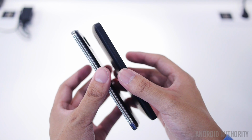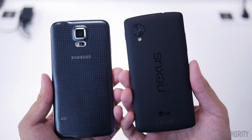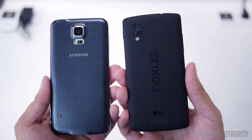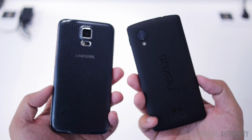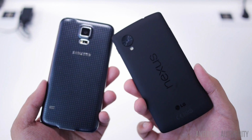While its slightly larger display on the Galaxy S5 makes it a bigger device overall, the Nexus 5 is slightly thicker yet lighter than the S5. Now we move away from the glossy plastic that Samsung used to use all the time, and now both the Nexus 5 and the Galaxy S5 have the look and feel of the premium devices that they truly are.